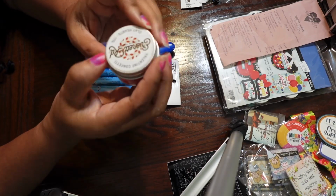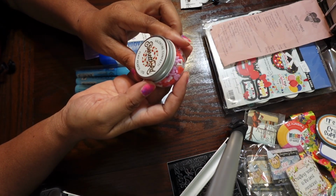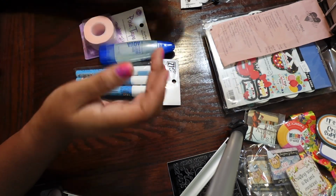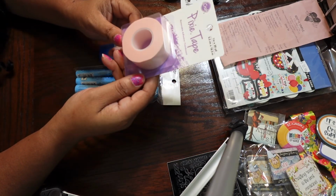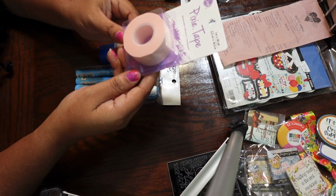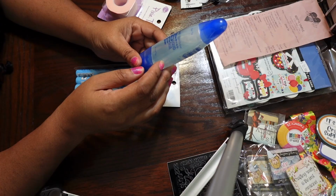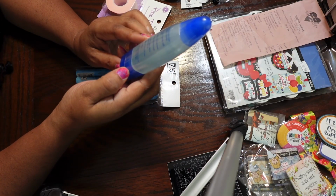It doesn't say, it just says clay hearts from Everett Road, something. Okay. Got some pixie tape right there. Got this Tombow Mono liquid glue. I think this dries clear too.